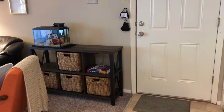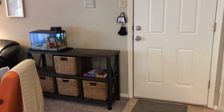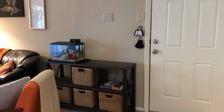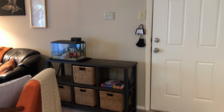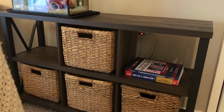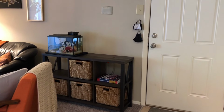and I have these little woven baskets. So the baskets themselves are from Target, and then the shelving is from Amazon. I bought this particular shelving unit because it said that it can hold like up to 112 pounds or something on the surface of it, and the combined weight of my 2 fish tanks happens to be about 111 pounds, so that's why I ended up purchasing this particular model.